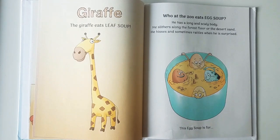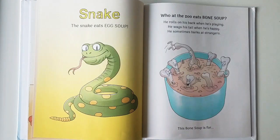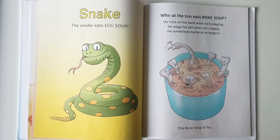Who at the zoo eats egg soup? He has a long and scaly body. He slithers along the forest floor or the desert sand. He hisses and sometimes rattles when he's surprised. The egg soup is for... Did you say snake? The snake eats egg soup.